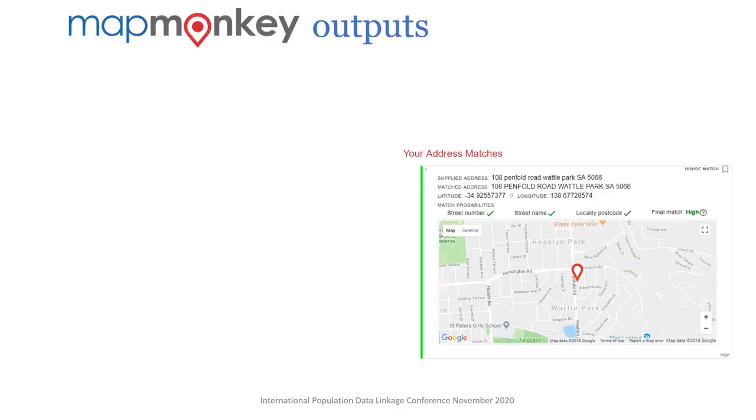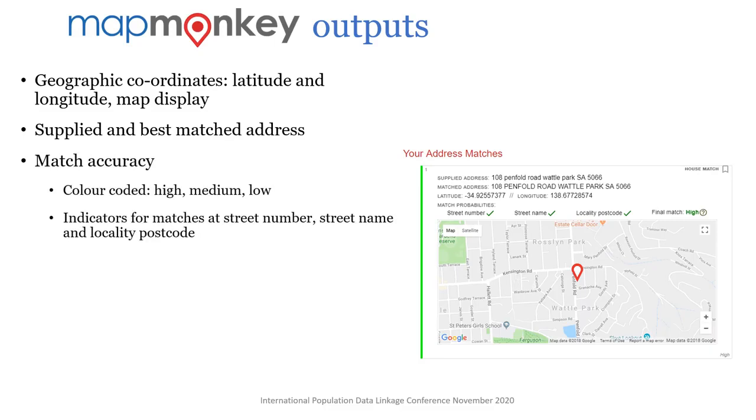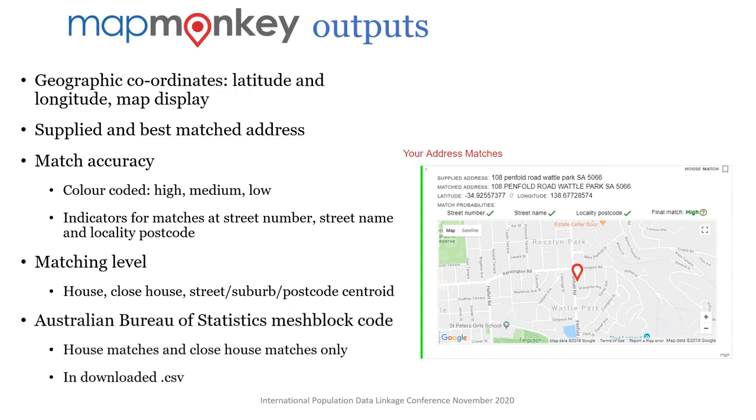So what are the Mapmonkey outputs? First of all, the geographic coordinates, the latitude and longitude, are displayed on a map. The supplied address is provided along with the best match address. The match accuracy as high, medium or low is colour-coded, and indicators for matches at street number, street name and locality postcode are provided with ticks or crosses. The matching level is given, that is house match, close house match, street, suburb or postcode centroid. Finally, multiple addresses can be downloaded in a CSV file along with the matches, and in this CSV file the Australian Bureau of Statistics mesh block code is also provided for house matches and close house matches only.